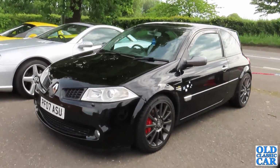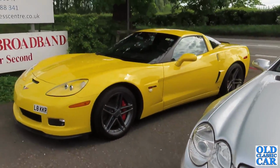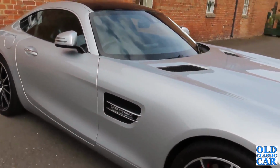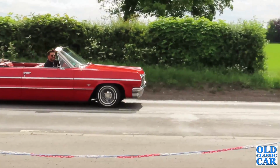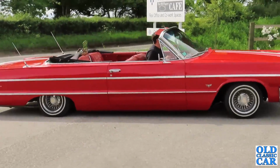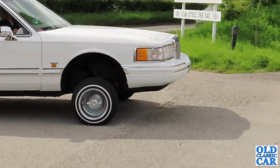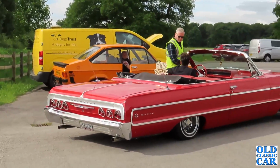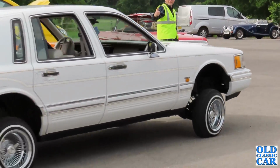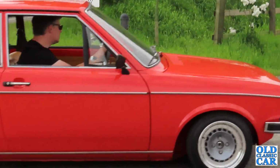A few of these tweaked up Meganes are here. These Mercs sound nice, as do these Corvettes. There's a fruity sounding Mercedes just pulled in. V8 bi-turbo. Look at that. Bit of a low-rider duo here. Chevy Impala at the front. The VW, what's that, a Derby is it? Don't know.